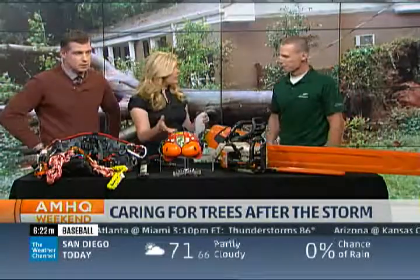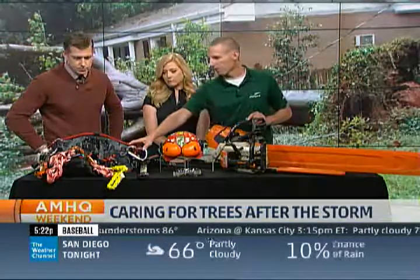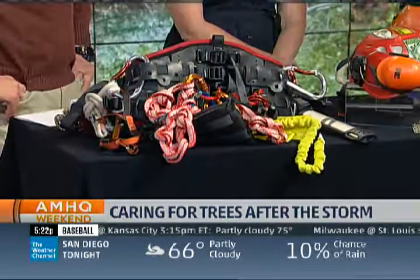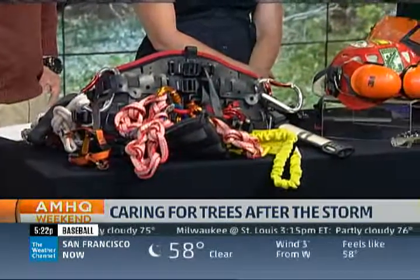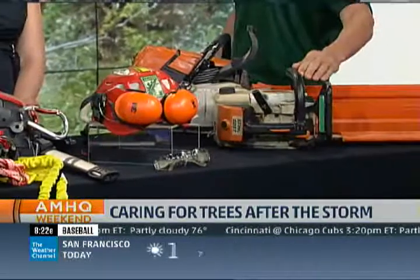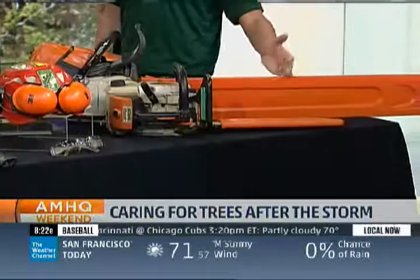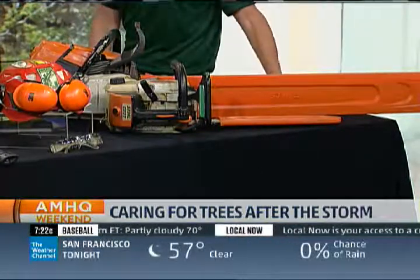But let's go over some of the things that you brought in. Sure. Okay, so obviously we use a climbing harness and carabiners, ropes, for securing ourselves. We're also wearing all of our PPE, helmets, ear protection, eye protection, and then we can get into the nitty-gritty of using chainsaws. We use this smaller saw for when we're in the tree. However, when you have a 4-foot diameter tree that's blown over, your little saw's not going to do it. You're going to step up your game a little bit.